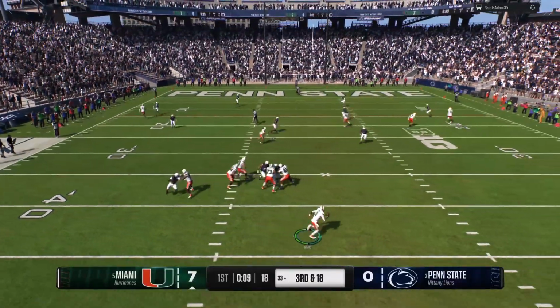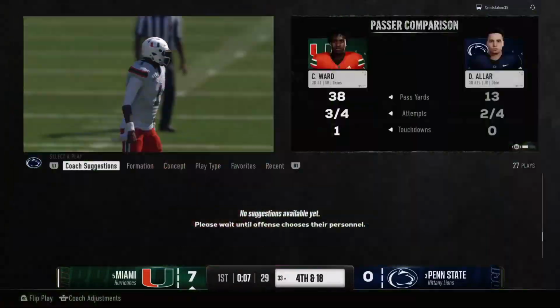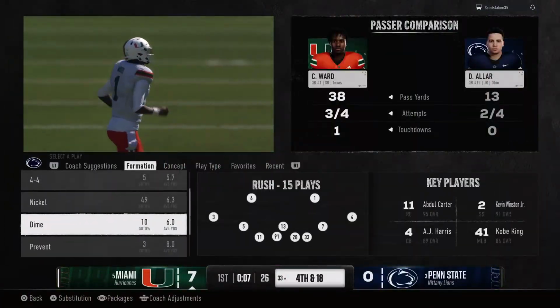There's the snap. They'll set up to throw. On the run, going to heave it downfield. Cannot connect. Incomplete, and now 4th down.